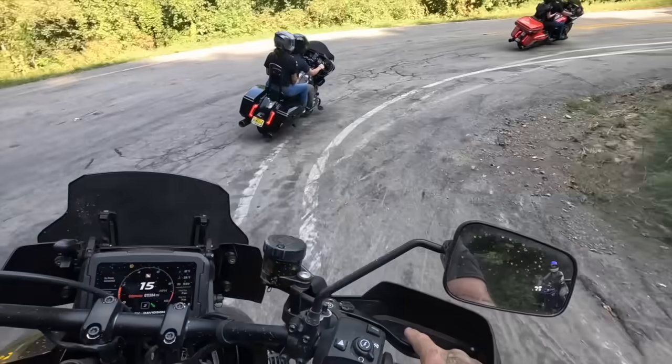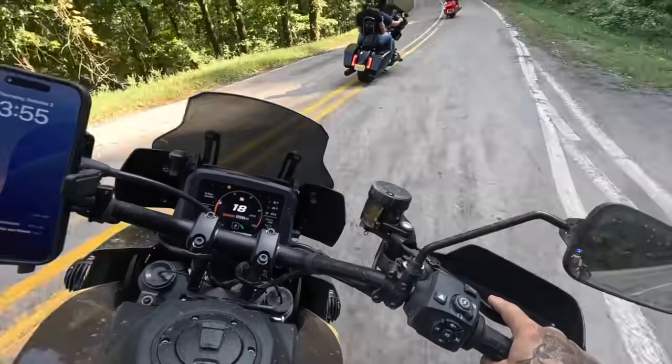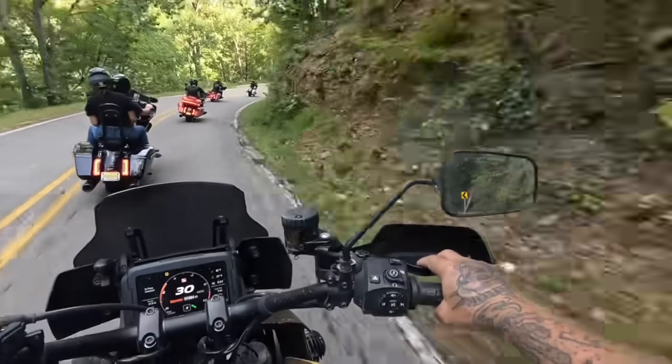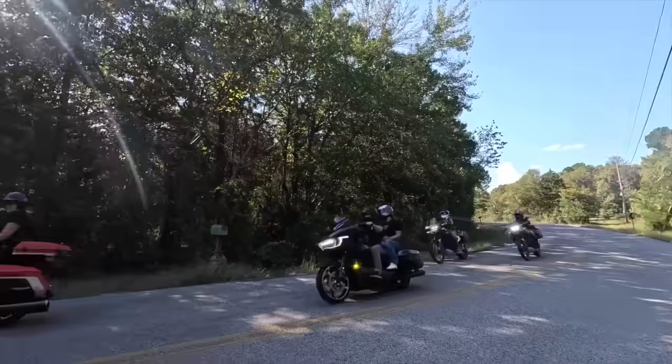This kind of reminds me of some of the turns in South Dakota. Riding the Ozark Mountains is one of the most beautiful places in all of America you can ride. I attest to that 150%.